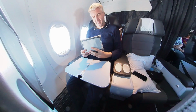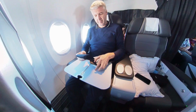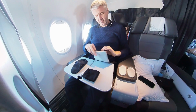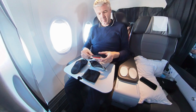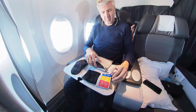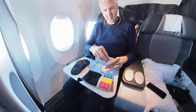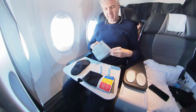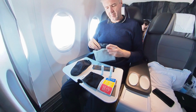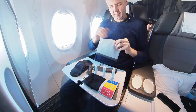Have you ever wondered what an Icelandair Saga Business Class amenity kit looks like? Let's check it out. I find the usual eye mask and a pair of socks, some product information and seat stickers like "Do not disturb", lip balm and a facial mist, this dental hygiene kit, earplugs and a hand lotion.